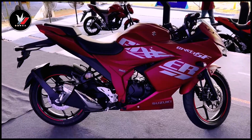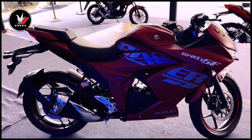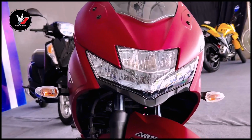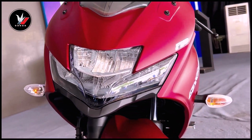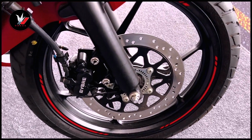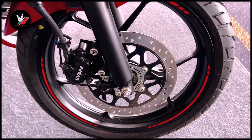Today, we have something incredibly exciting to share with you. It's the ultimate review of the first Gixxer SF in this fantastic matte red color. So let's jump straight into it. As we unbox this beauty, you can't help but be amazed by its stunning appearance. The matte red finish gives it a unique and sporty look that demands attention.